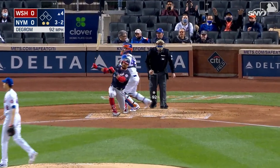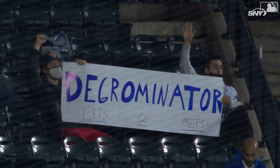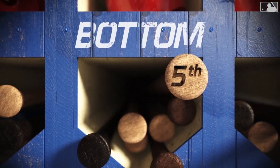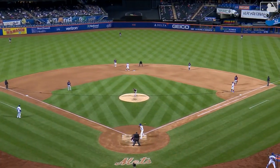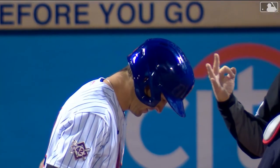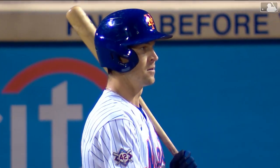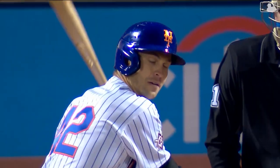And he goes down on the changeup, and that's how deGrom gets his 8th strikeout. 8 Ks in 4 innings for the deGrominator. Jacob deGrom is strolling to the plate now with runners at first and second, 1 out in this scoreless game in the bottom of the 5th. And I think you could probably read a thought bubble above the head of Jacob deGrom right now. If you want something done badly enough, you just have to do it yourself.